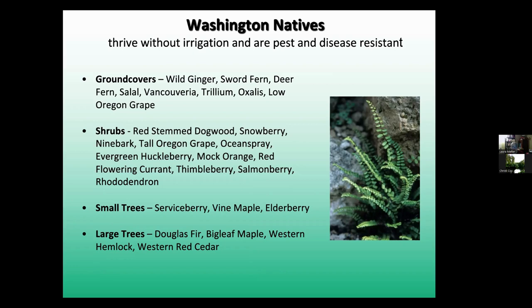Also, you can use things like Douglas fir. The new growth on Douglas fir is a good cough medicine, so to speak. You can chew on the tips of fir tree, and that's helpful if you have a sore throat. So there are a lot of really useful plants that are also very beautiful. We have some beautiful plants in this area.